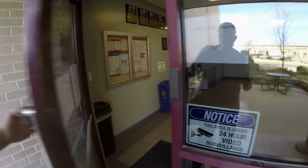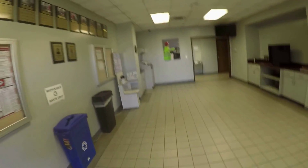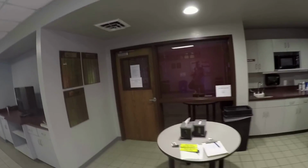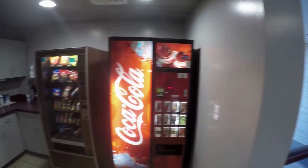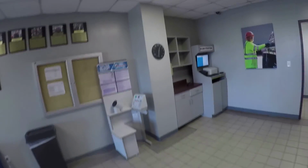Alright, give me a second to put my mask on here. They used to have some sofas in here, but with the COVID they're trying to keep people from congregating in here. But there's some office space in there. I don't think anybody's working in there right now. Free coffee, vending machines. This is where you can sign out one of the courtesy vehicles. A Transflo machine if you need it. I've never had to use one. Blood pressure machine.